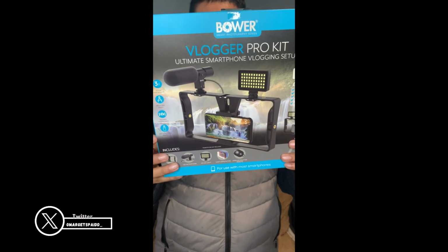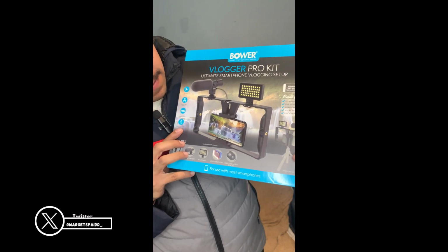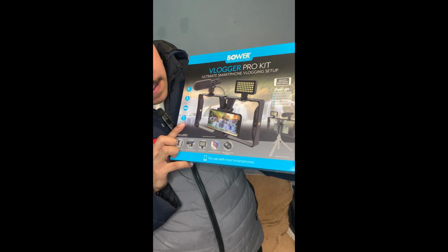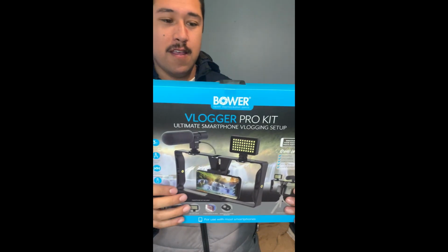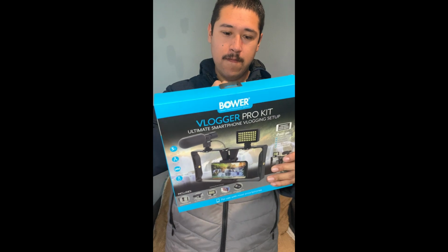So, this is a blogger pro kit. I've actually never seen this before, but you can put your phone in it. It has a mic, has a light, and this thing right here is supposed to make it super steady. That's kind of cool. Really excited about this one right here. We got one more.